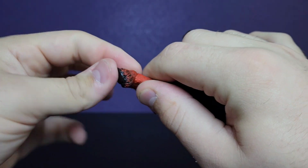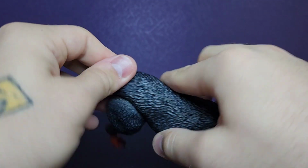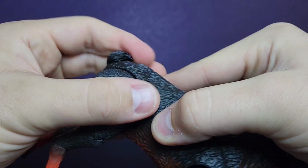Well, actually, it's more like the phalanges. Whatever, you guys don't care. But hinge and swivel. So, oh, and you get a little swivel, kind of a ball joint. No, it's definitely a ball joint at the tail.